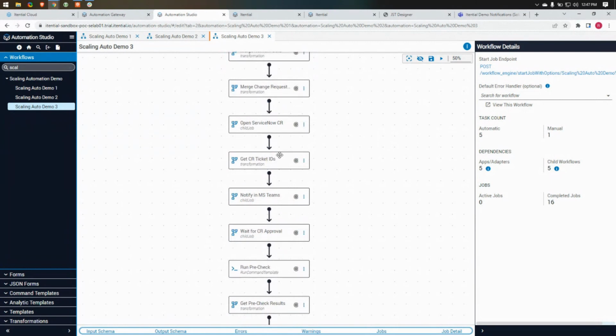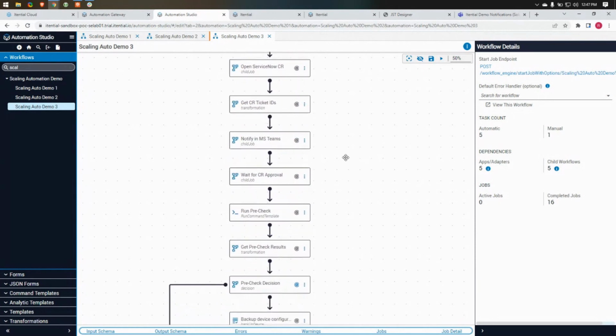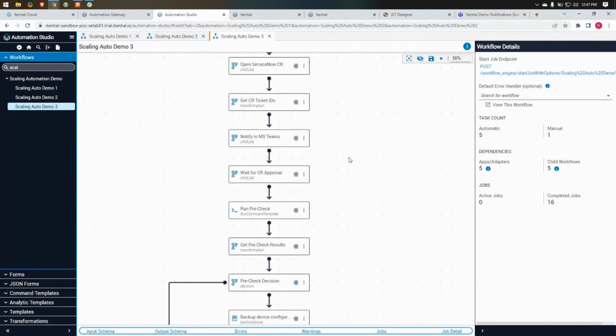When ServiceNow comes back, it's going to spit out a ticket ID. Like, here's your unique ticket ID. You're going to need that. Why? When you close the ticket. So we need that programmatically. So we can capture that with another transformation, and that data becomes useful in other things. Like in Teams, we're going to spit out a link where I can single click to see where this ticket is open in ServiceNow.